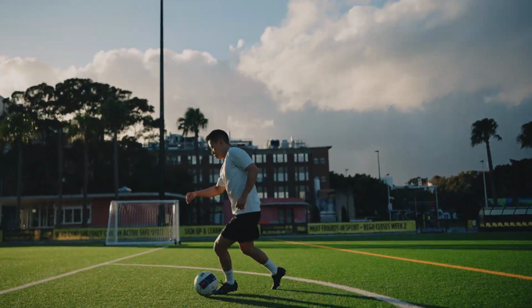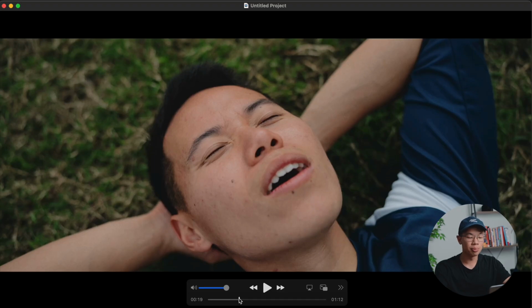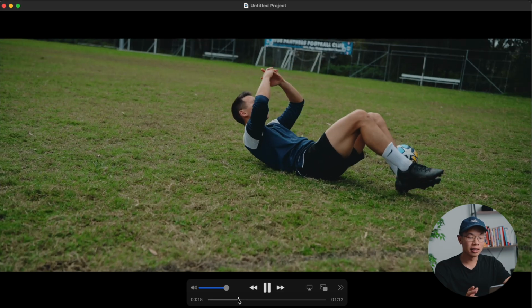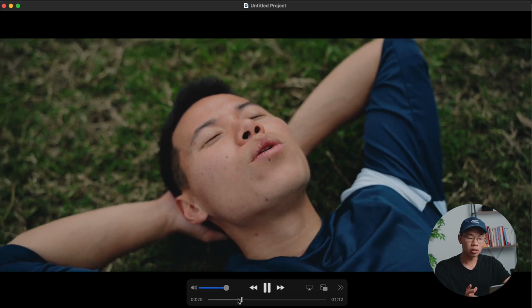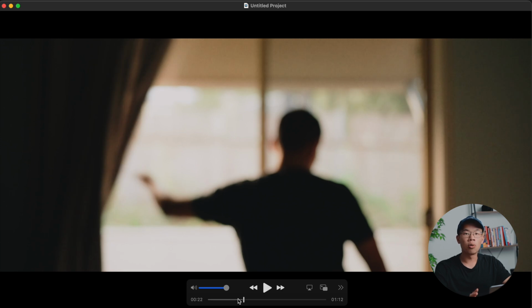So as you can see here, the in-camera audio that was recorded by the shotgun mic just came in super clutch, because things like him breathing here, and even the opening of the curtains here, were all captured by the shotgun mic on our camera.